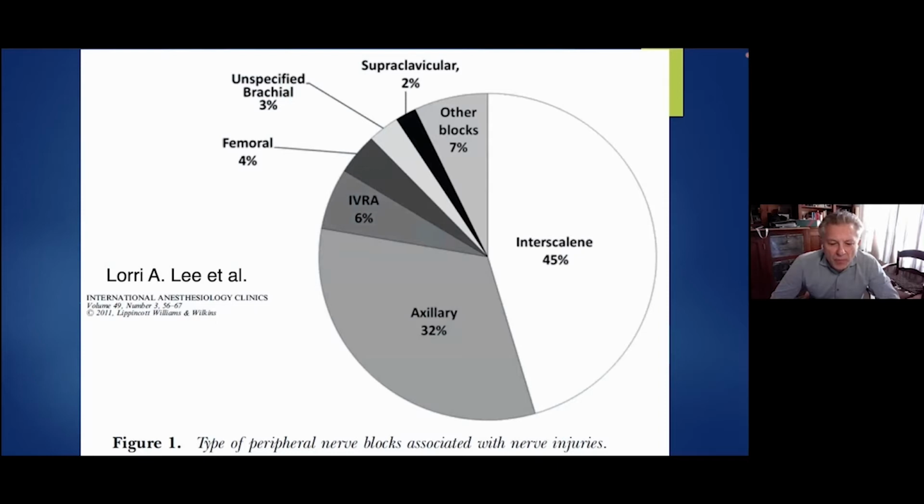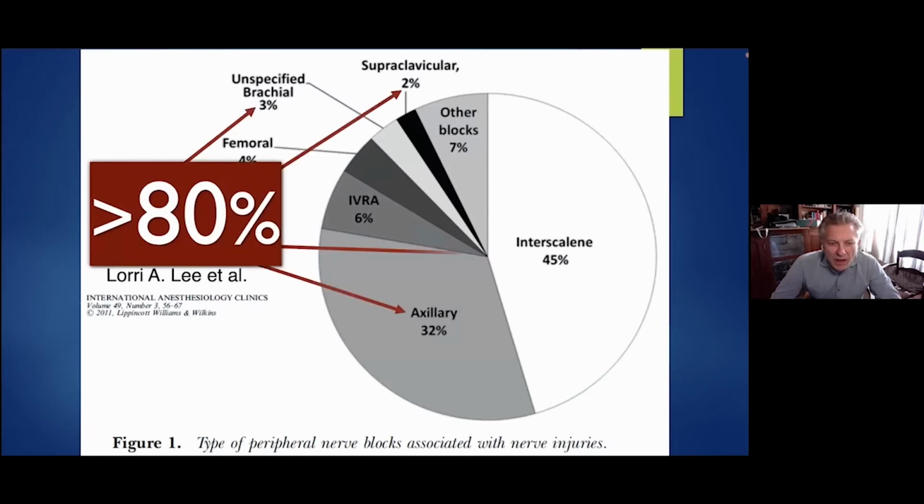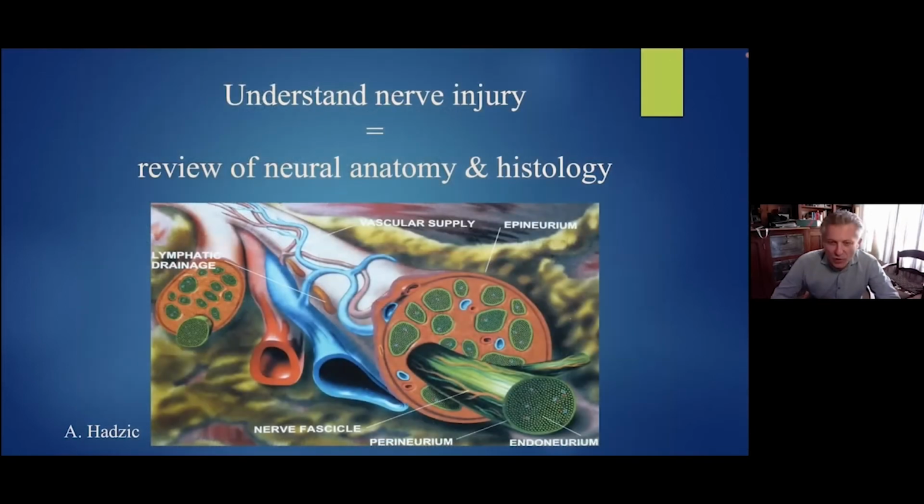When we look at the type of peripheral nerve block associated with nerve injury, we see that more than 80% are located in the brachial plexus. Of those 80%, half are interscalene blocks, and almost the rest are axillary blocks. So that's quite important to know. Let's have a look at why there is that difference between upper and lower limb. To understand that, we need to review a little bit the neural anatomy and histology.